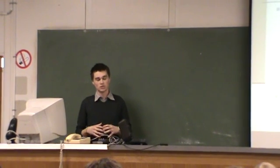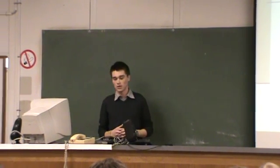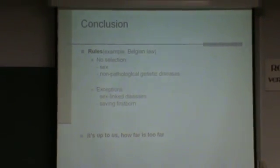To conclude, with this growing involvement in science, we need some rules which don't slow down scientific research, which define concrete do's and don'ts. The Belgian law is an example of a good start, and on my slide you see the Belgian law about selection when treated by IVF. Sex cannot be selected, non-pathological genetic diseases cannot be selected. Exceptions are sex-linked diseases or saving the firstborn. It also covers my opinion about IVF, about designer babies. This is an ethical question, and it's up to us how far is too far.